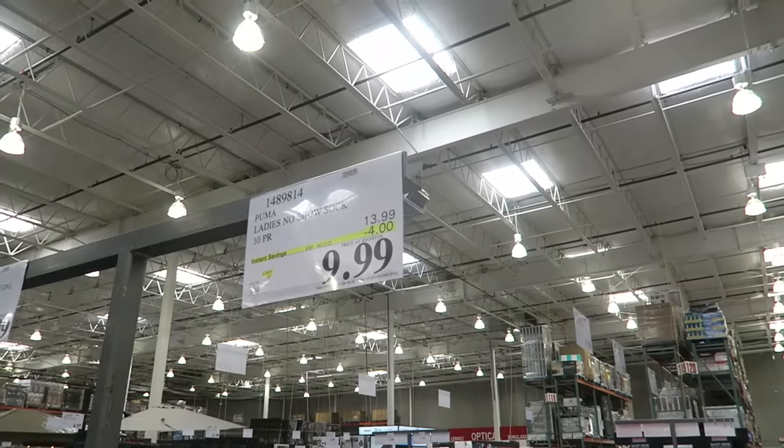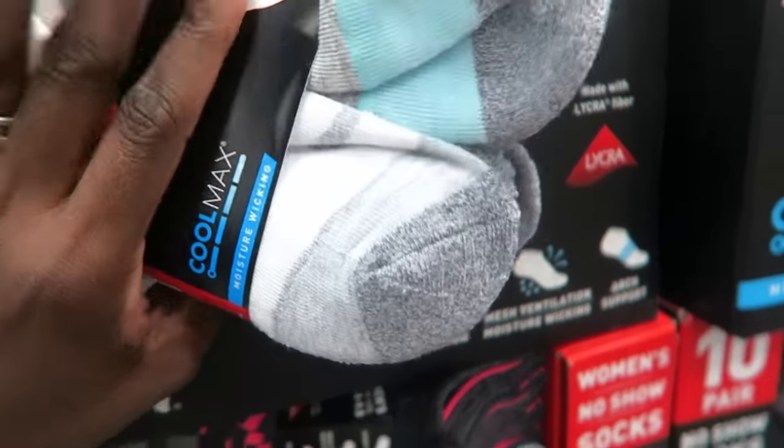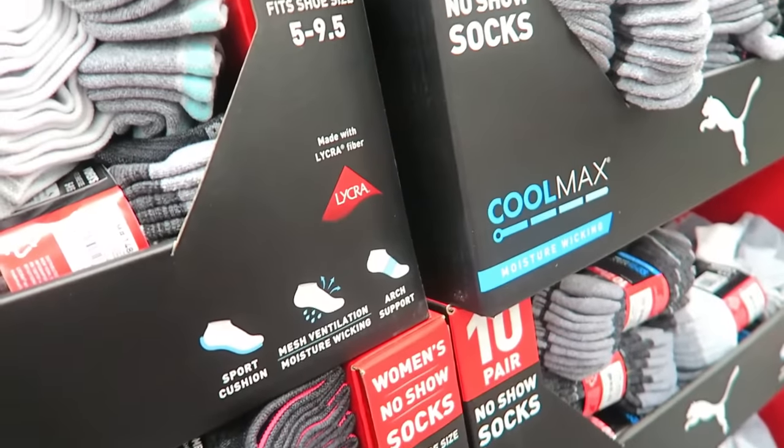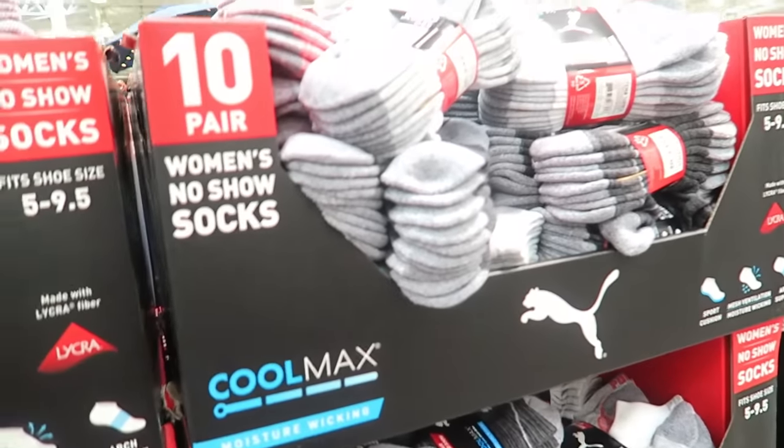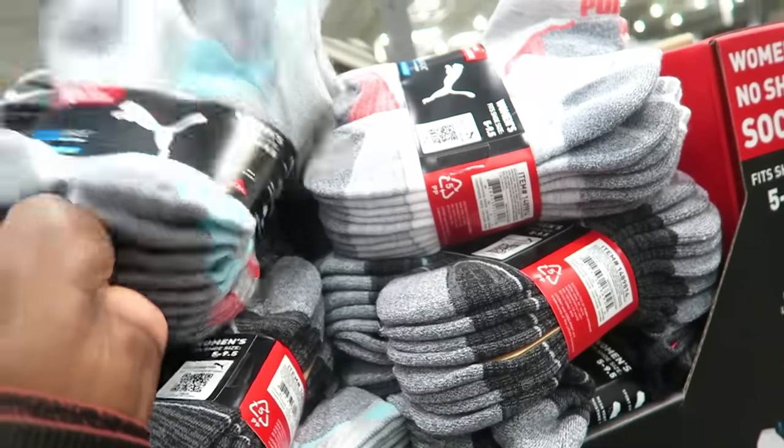Pretty cool socks they have on sale by Puma, $9.99. These are cute. I can share them with Zara. Very, very cute. I mean, how are socks cute, really? I mean, I say everything's cute here. I'm just looking at it because it's $4 off, and you do get many, many pairs. You get 10 pairs of socks.